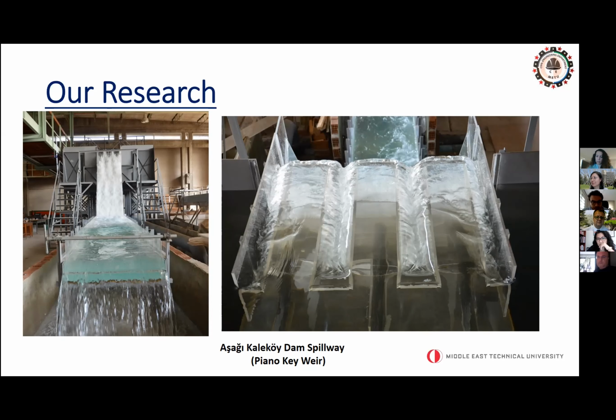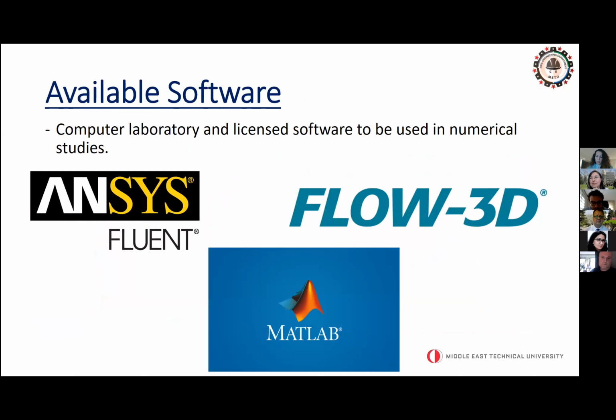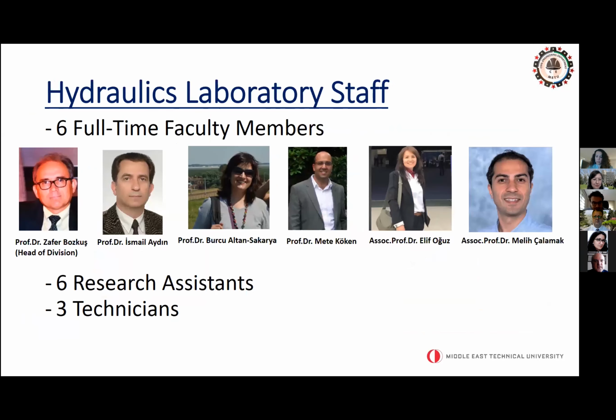Let me mention our laboratory equipment. Our laboratory has much equipment to be used in hydraulic studies. For instance, we have portable ultrasonic and electromagnetic flow meters, electronic force, pressure, and acceleration transducers, and also ADV and ultrasound bed level profilers, etc. And the hydraulics laboratory has its own computer laboratory and licensed software such as ANSYS, Fluent, Flow3D, and MATLAB to be used in numerical studies.